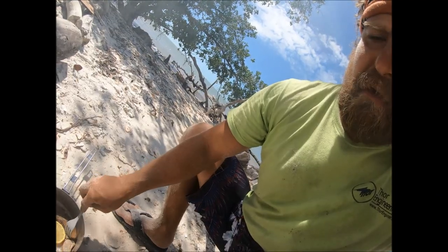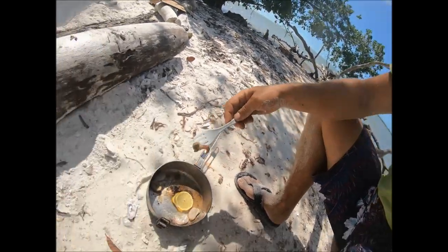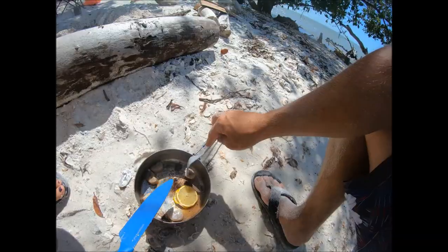This little clam, I think I overdid this little clam. Mm-hmm. Oh yeah. That's good shit. Mmm. Oh yeah. I'd eat the fuck out of that. Yeah. Successful sea foraging trip. Hell yeah. So that's how you cook and eat pen shells.